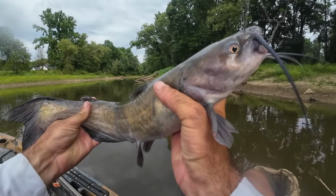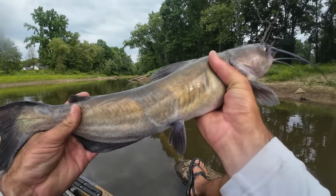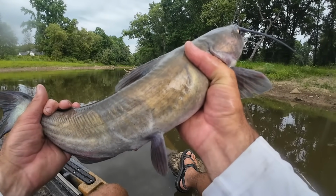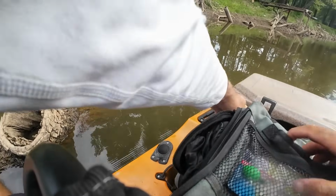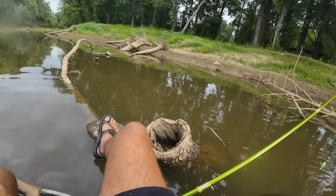Look at that, folks. We got ourselves a nice little channel catfish. All beat up, scarred up, kind of lean. I've noticed that a lot of these fish out here are lean. I'm not sure if it's because of the lake being drained and maybe less availability of forage. This catfish is probably trying to get him a bluegill, but instead he got a cricket, and now he's got a date with my cooler. That's what's up. That was fun.